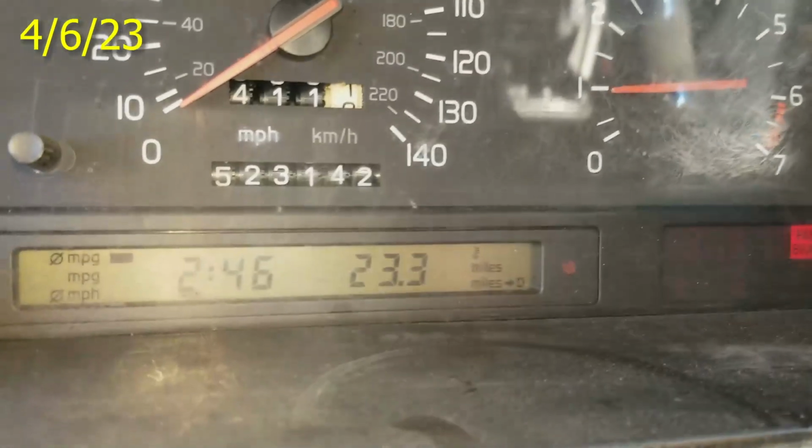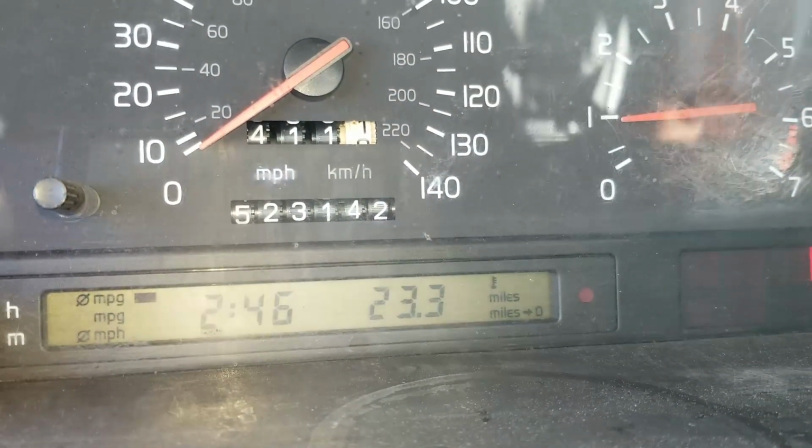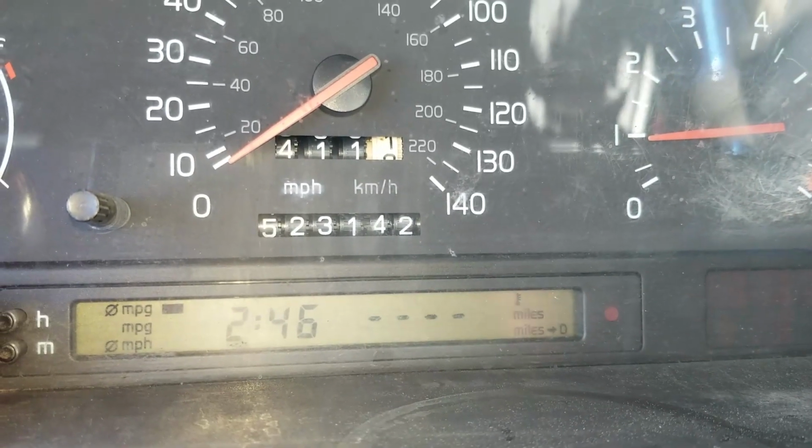I am about to head to Los Angeles. I got a 23.3 mile average with my old turbo. I'm going to reset that and see what I get with my new turbo.